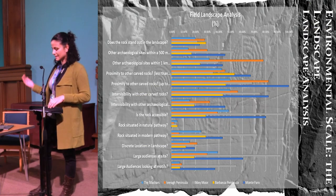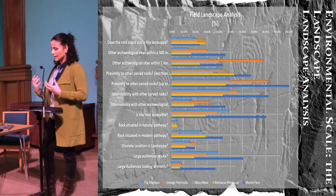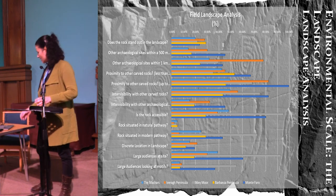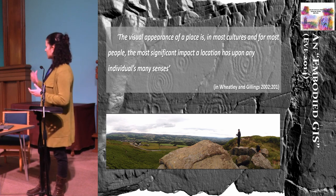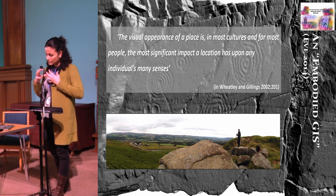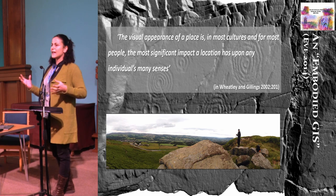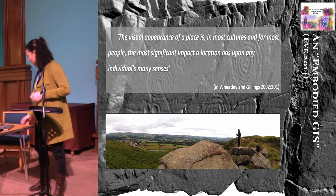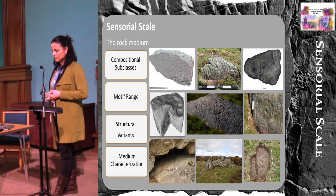Anyway, I had a list of questions that I wanted to ask while in the field of the rocks regarding their location in the landscape. So what I really tried to do was follow what Stuart Eve called an embodied GIS and really bring this human perspective into the landscape, so a sensorial perspective into the landscape approach, and complement what the computer analysis didn't give me.